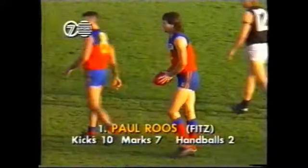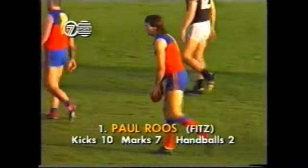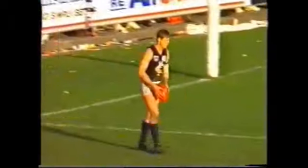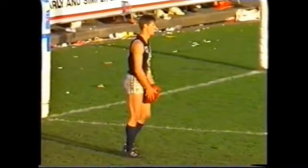Good use of his body again. Really came into it in the third quarter, Paul Roos. 2 fantastic marks. This kick from 52 metres. Doesn't quite make it. And Koutafidis sees it through. We've had 9 changes of the lead in this game at Princes Park, and all of a sudden Fitzroy lead by 15 points. Carlton have done well from full-back kick-ins.